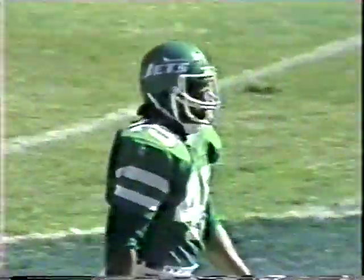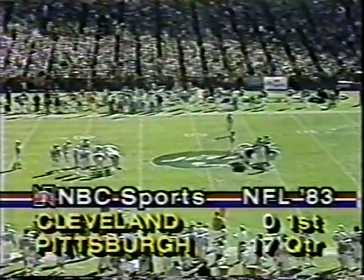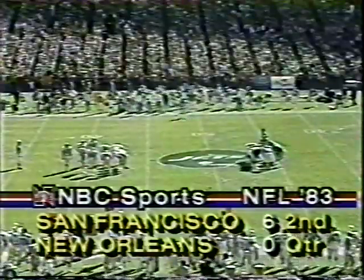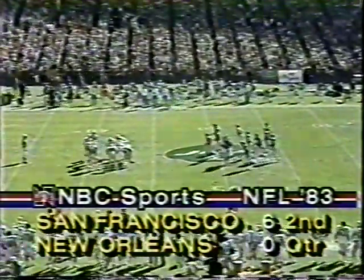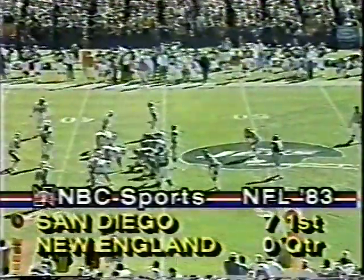Crutchfield. Well, they said that Dwayne Crutchfield wouldn't play much today, but Crutchfield proving them wrong apparently after warm-up and saying they felt some tightness. Once put in the game, he's feeling pretty loose. Other scores in the NFL on this brilliant Sunday in the East. Pittsburgh leading 17-0 in the first quarter. New Orleans has. San Francisco in front 6-0 in the second, and San Diego has a 7-0 lead at New England.